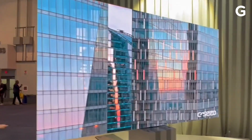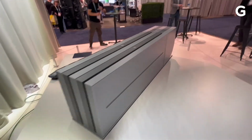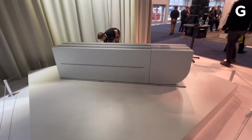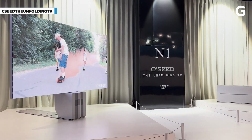Exceed said that the N1 is for the ultra-wealthy who want the best TV viewing experience when hosting big events, but don't want a giant TV blocking their views of Central Park from their penthouse when it's not in use. And honestly, for a billionaire, $220,000 for a TV that can make itself disappear seems like a steal.